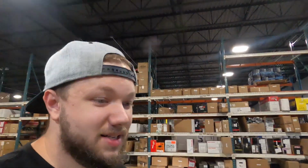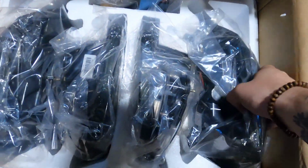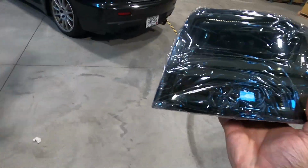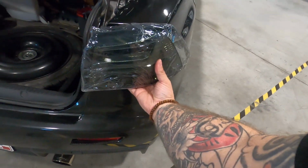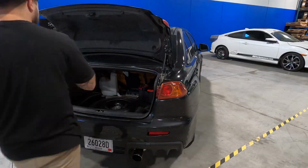We actually ordered in taillights that we don't actually sell on our website, but they are, in my opinion, the coolest looking taillights for an Evo 10. So if you don't know, these are the VLAND smoke taillights. On the car, they're going to look pretty dark, but these must be the right side. On the car, they're really dark, but when you turn the lights on and these things are all wired up, they look so dope.